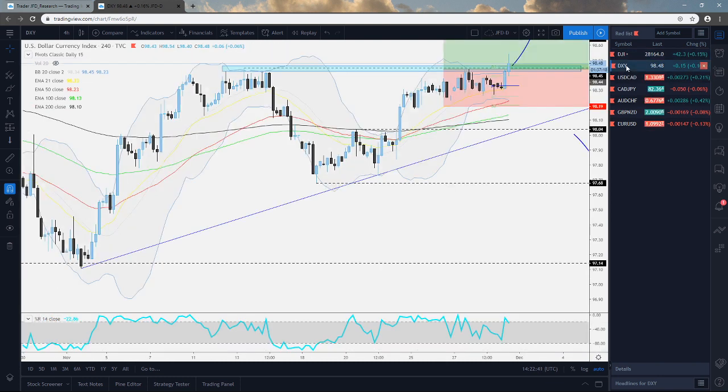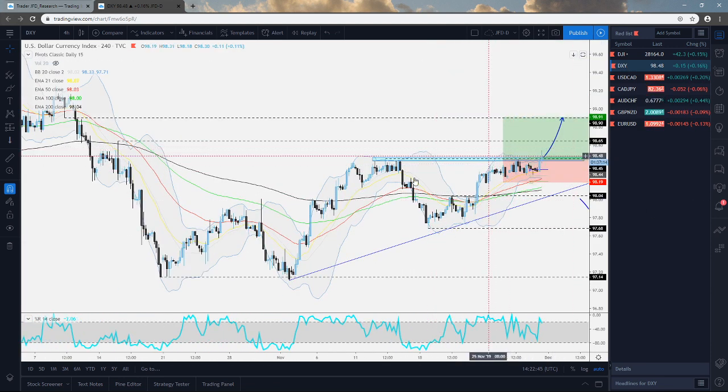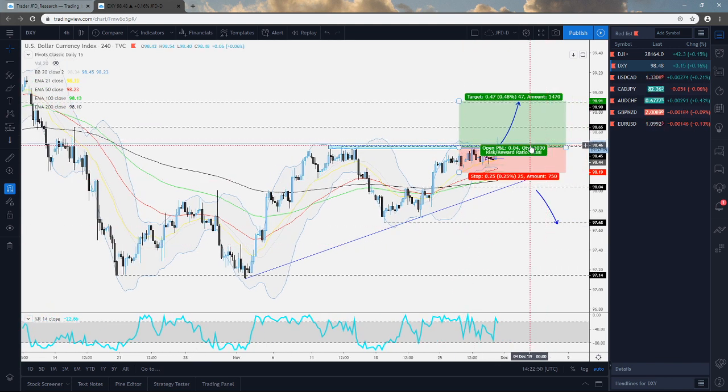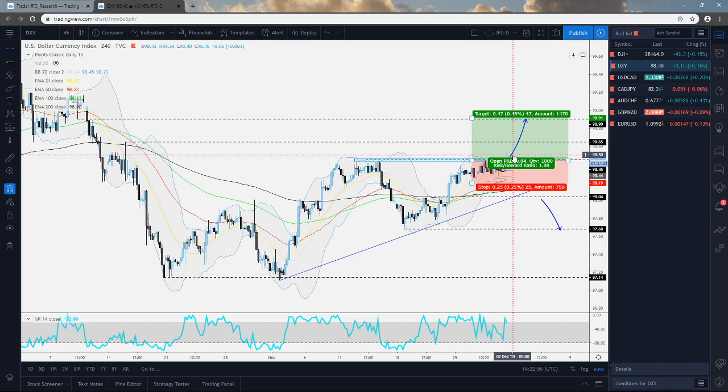DXY. I looked at this one yesterday, and basically I was telling you guys to keep a close eye on this area and to keep an eye on this barrier near the 98.45 level. So if we get a nice push above this, this increases the chances of a further move higher. So we finally got our break today.